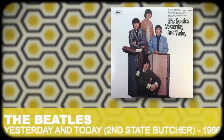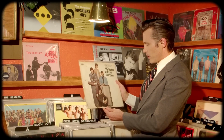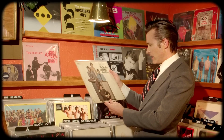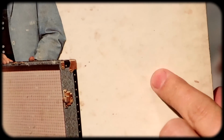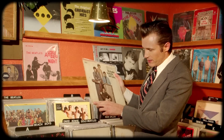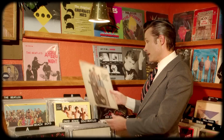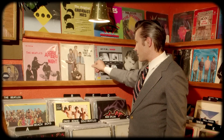And then this is my butcher cover that you've probably seen in my various videos. Long story short, I thought I just had a normal Yesterday and Today for years as a kid. And then one day I was reading about the butcher cover, and I noticed Ringo's turtleneck right there. And I was like, oh my gosh. And then I noticed, you can see a little bit, someone tried to start peeling this off. So yeah, this is Second State in mono.